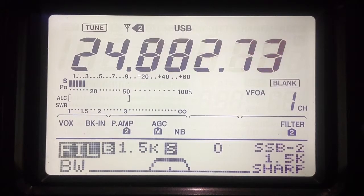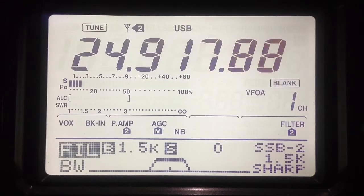24.890 is the top of this band. Let's tune down through this one. No activity that I can hear. I believe 890 is the top of the band, so we passed it a while ago. There you go. Make sure that we covered the band. Some of these frequency limits get a little bit confusing to me. But the radio beeps at the band edges.